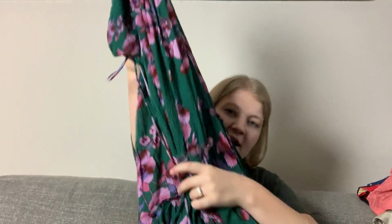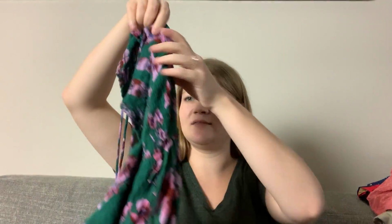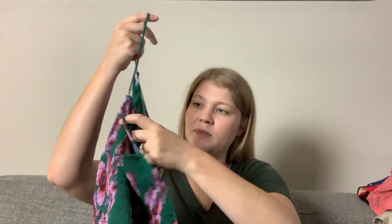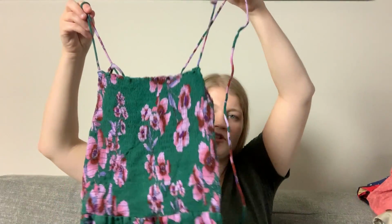Okay, this item's interesting. So this item I saw in the bin, and I thought, ooh, that looks pretty nice. Looks pretty expensive. It's, you know, a thicker weight. It feels nice. It has some smocking at the neckline. Oh, it's really tangled. Let's see here. This is the front. The smock neckline. This just needs to be tied.